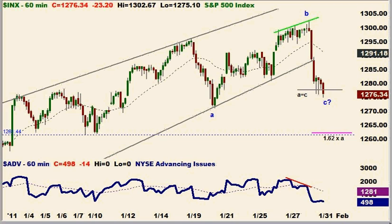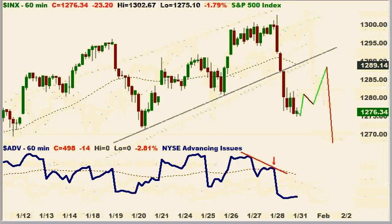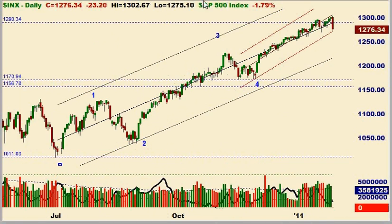I do want to acknowledge, though, the longer term trend is still up, and we want to take this one step at a time. We're looking for confirmation here of a top, and what we want to see is a corrective rally, something like this. Indeed, my projection yesterday was the 1285, 1295 area for a rally in the S&P. And so far we've gotten back up to just below that 1285 basis, the S&P cash.